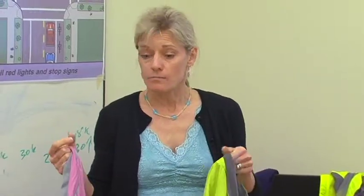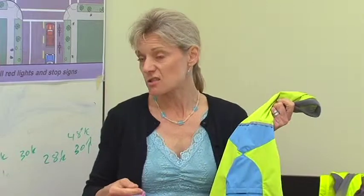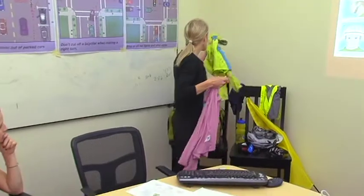Sometimes, if it's not as chilly as this morning, I might just wear my camisole and this jacket. Or in the summertime, when I get much sweatier, I'll wear a tech shirt, kind of like what you have on, ride in that, and then change when I get to work. So there are different layers. Like everything in Colorado, layering is a really good idea.